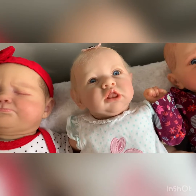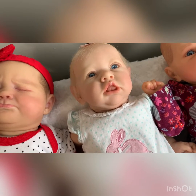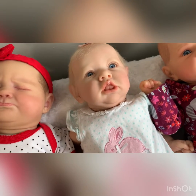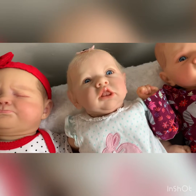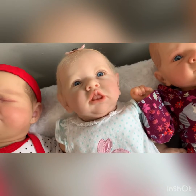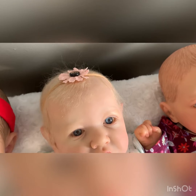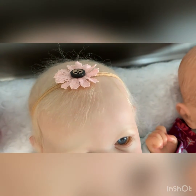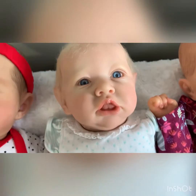And she was reborn by Andy Pandy Nursery. And what is her name? Oh my, Amaryllis. Amaryllis is her name. And she has the headband that she had on from her last outfit. It is a pink flowered headband with a black button in it.